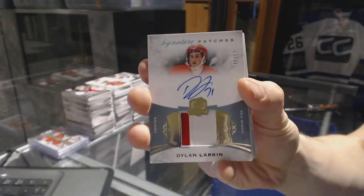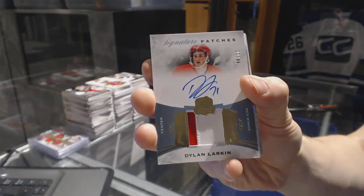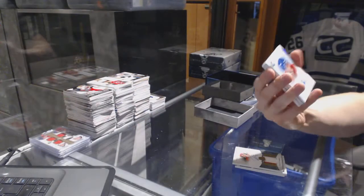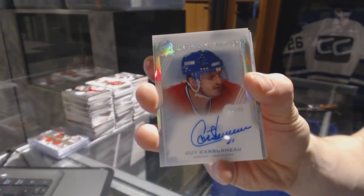Signature patches of 99 for the Red Wings, Dylan Larkin. We've got an Enshrinements autograph, number 95 of 99 for the Montreal Canadiens, Guy Carbonneau.